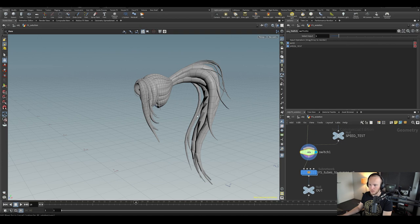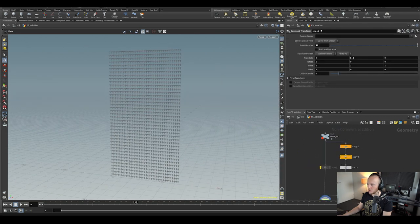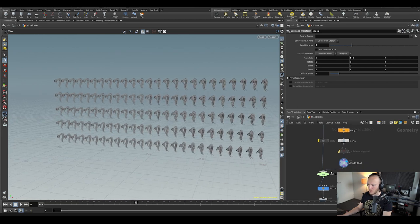Let's just do a copy here. The copy takes longer than the actual solution. I still have it set here to 40 by 40, which is what I was doing for the other ones. Let me just remove that stuff. So it was 25 by 5. All right, there we go.